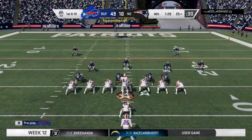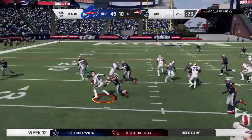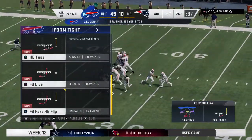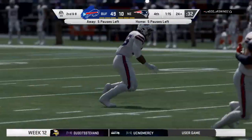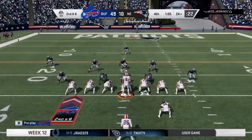Set, ready? On 1st down, Lockhart. And he was able to shed the tackle, but the reserves come in for the stop. 2 yards on the carry there. It'll be 2nd down. Another good run for him. What else is new? That'll put him right at 150 yards for the game, so he's really made his presence felt in this one.